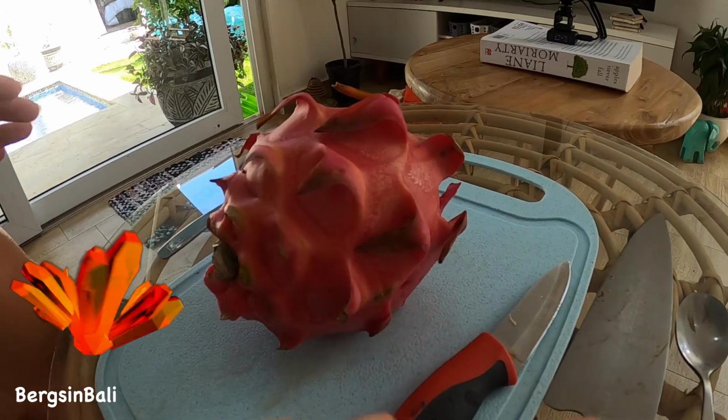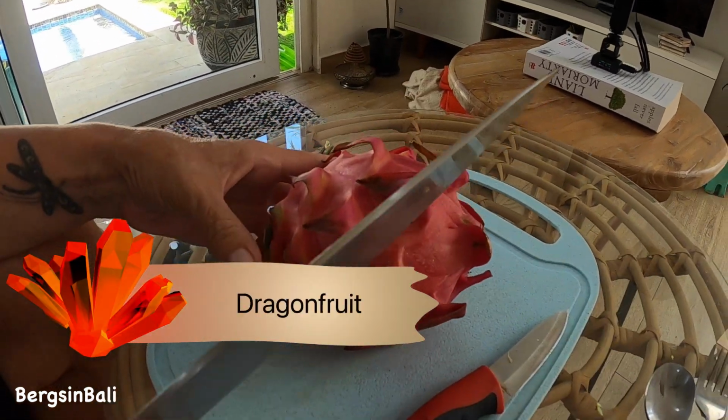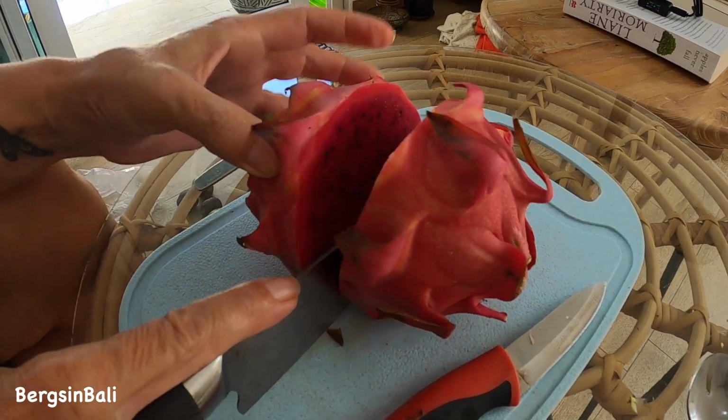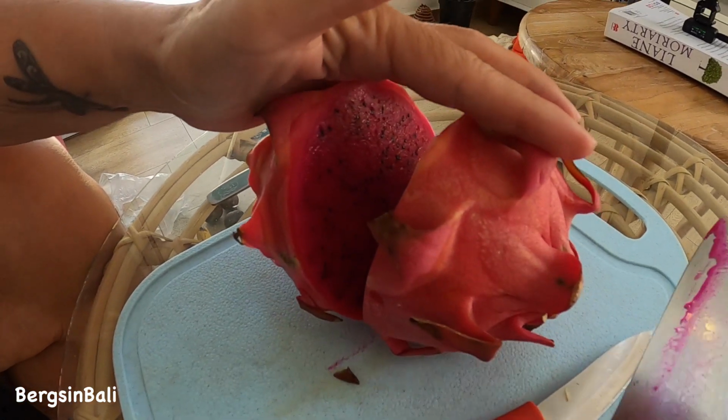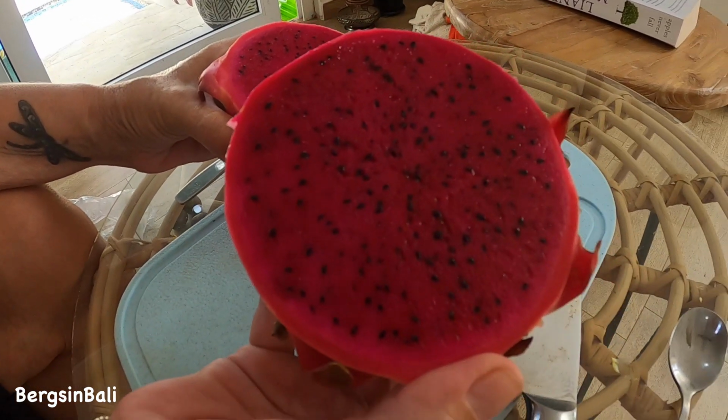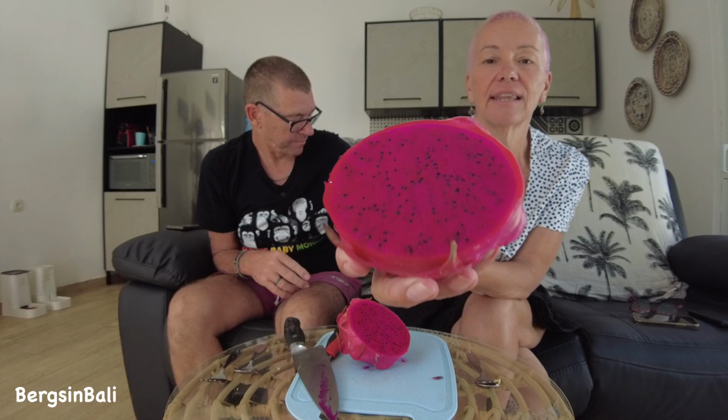Berg's favourite. So this one is the star of the show. The dragon fruit, the red dragon fruit. I will admit it does look nice. Always looks really good. Look at that. How beautiful. The stuff of dragon fruit smoothie bowl dreams. Scoop it out as well, yeah. Yep, just scoop it out.